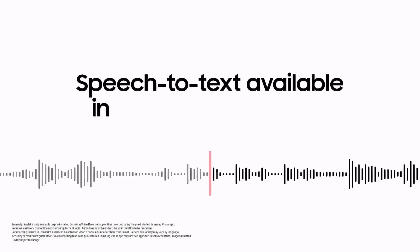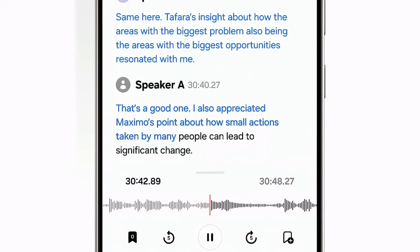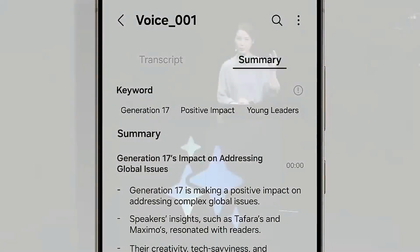The native voice recorder app on our Galaxy devices has had speech-to-text available in different languages. And now, instead of creating a basic transcript, Galaxy AI can distinguish between different speaking voices and will even create a short and sweet summary of what was said.